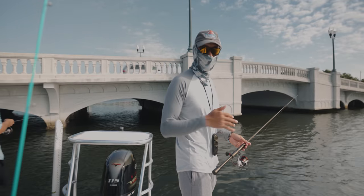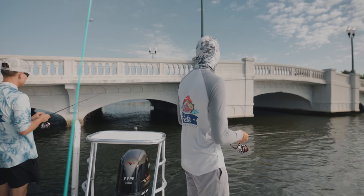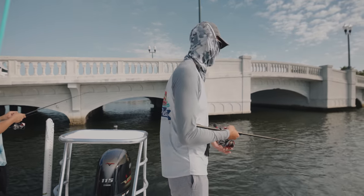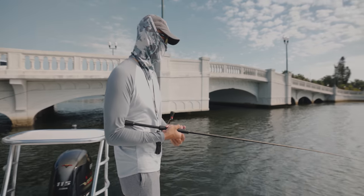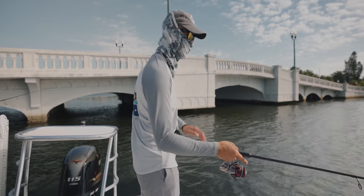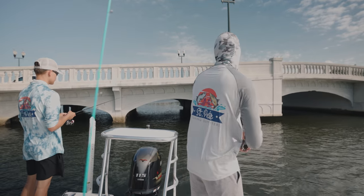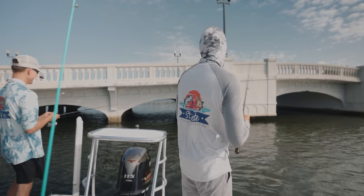We are on the other end of the bridge. We're gonna work this area right here, see if we can pick up some more snapper. We're gonna give that spot a little break and hopefully they turn back on over there. The bite stopped. Don't know what happened, but that was a terrible cast. Left the mark.